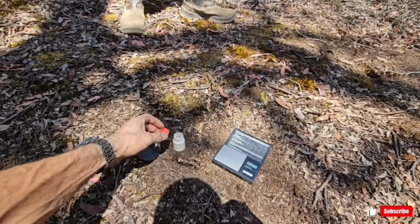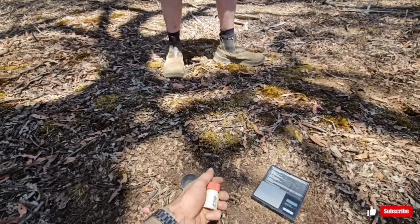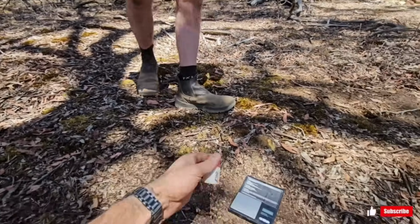Get it all in? I got it all in. Oh, bugger, I was going to get the piece on the ground. The big chunker. The ball of gold, Andrew.